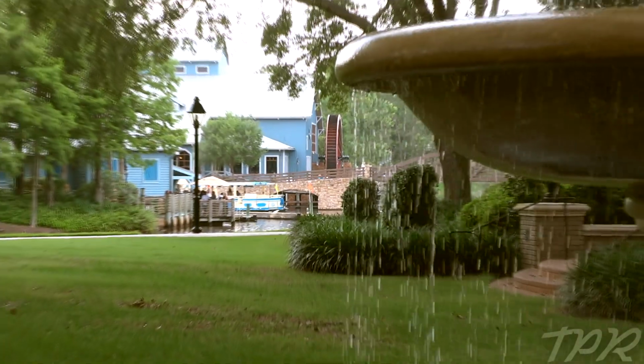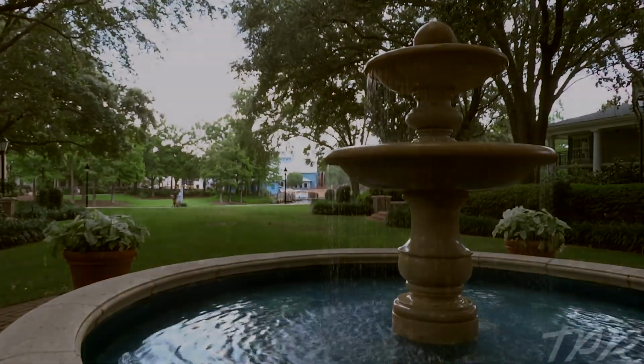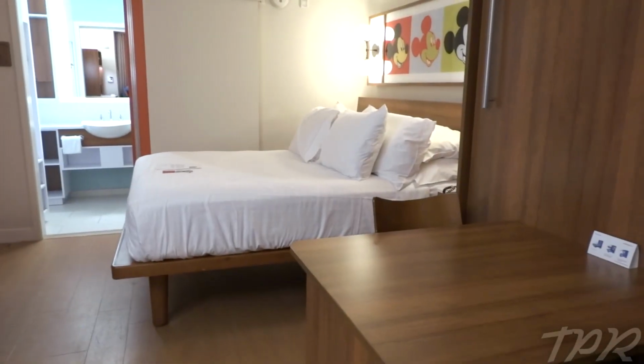As an example, you can go check out my review of Port Orleans Riverside, which is by far the best moderate in my opinion. So moving on, let's talk about the rooms.